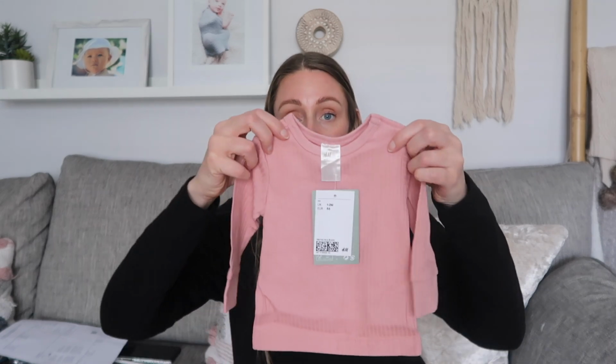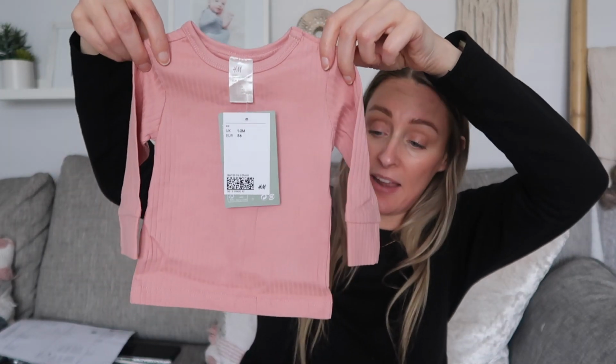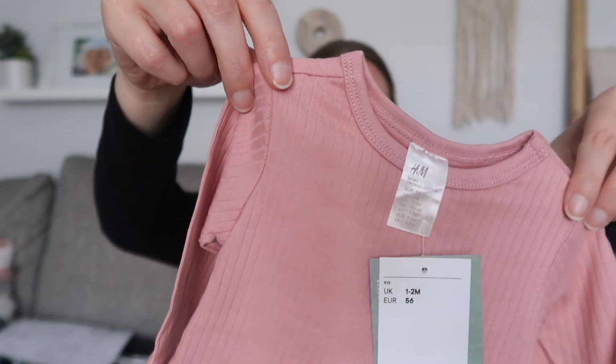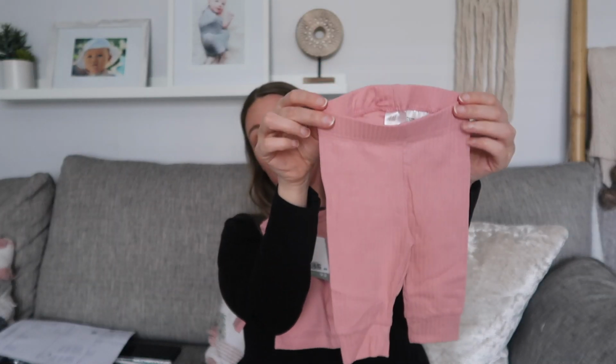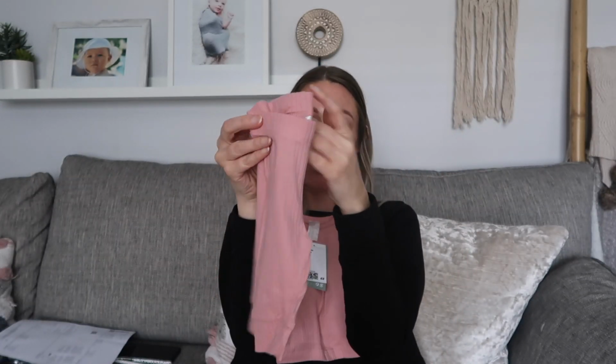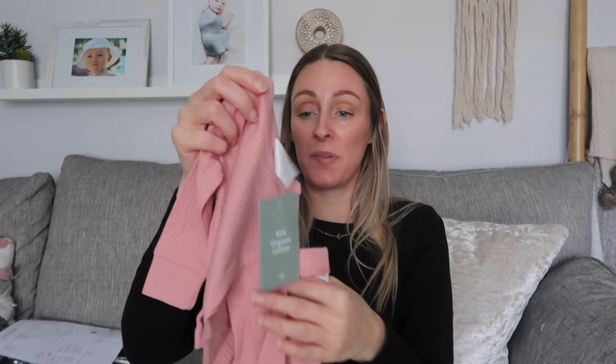I just loved the pink because it looks really hot pink on camera, but it's not. It's more like a mauvey pink in real life, and it's just ribbed. It's super, super soft. So it's just a top, and it has the buttons here for easy access over the neck. And then just the leggings, so obviously you can put some little frilly socks on, and then she can have her coat because it's going to be cold. It will be just before Christmas that she goes into this. And this was £7.99. Again, it's all 100% cotton, so it is so soft.